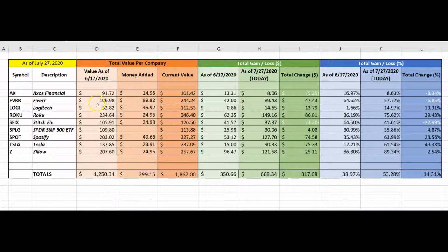Just giving a quick breakdown, this orange box right here shows you the total value of each company in this first column. Then this is the money that we added between June 17th and today. And then this is the total current value of each position as of today. So this column really represents the difference in the amount of money we've added plus any growth or loss in each of the companies. And this is an approximate value. We've got about $1 and some change in cash.